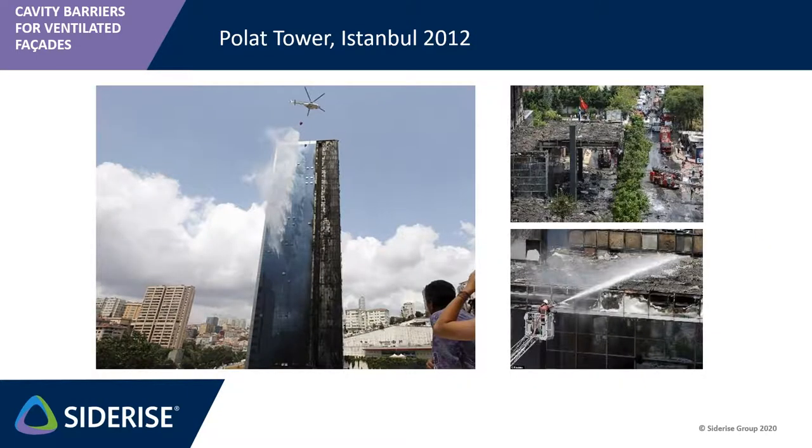So another project example is in Istanbul, where you can see both systems in the same building, but one of the systems, which was a cladding system, went right till the roof, which is a very big challenge that we all face today when we are not using the right components of materials or systems.